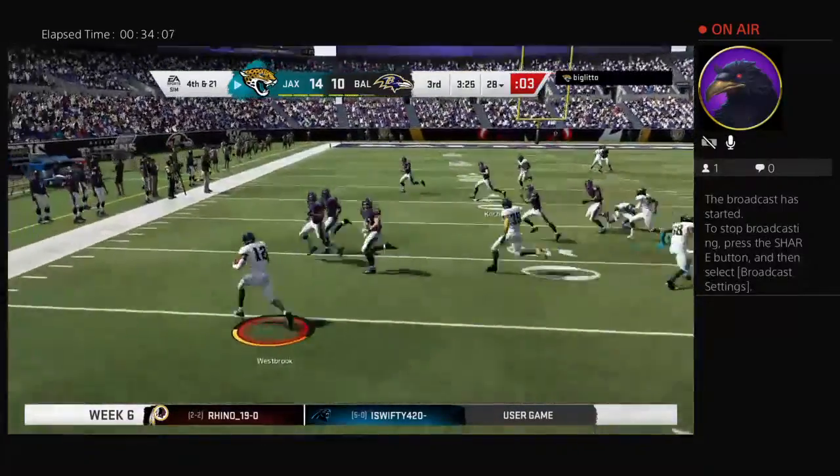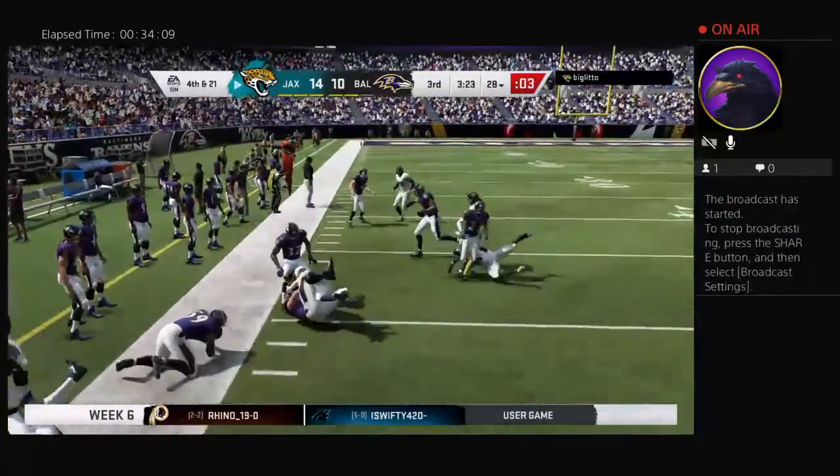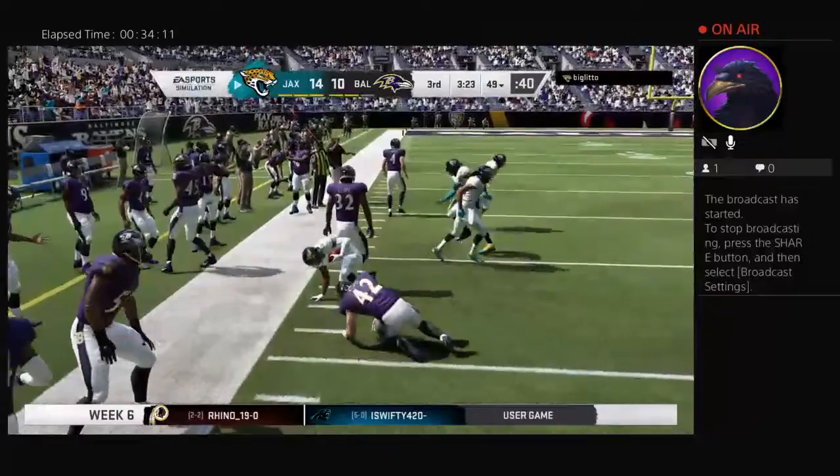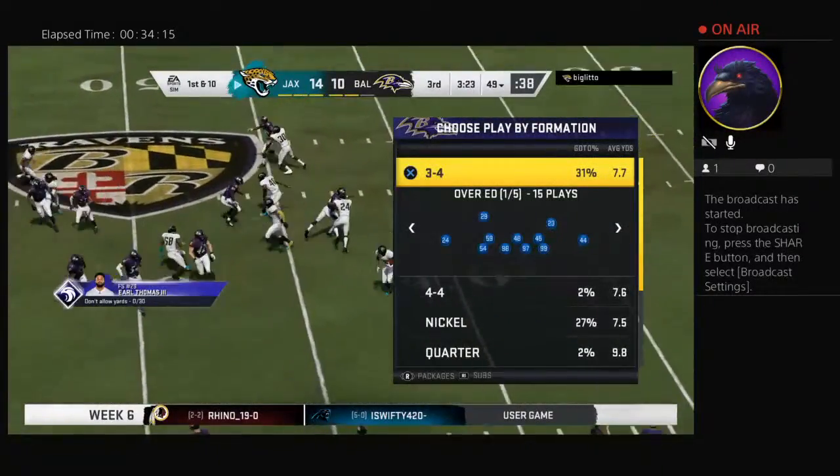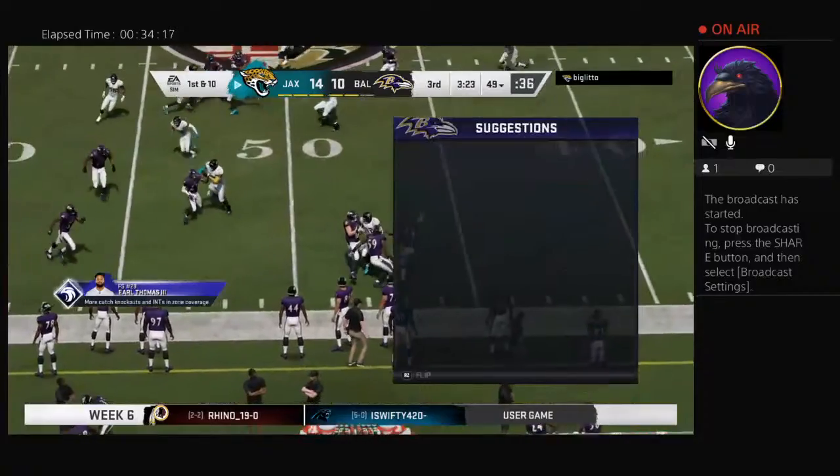And taken right at the 35. A good return there, call it 13 yards. And out will come the offense as they take over at their own 49-yard line.